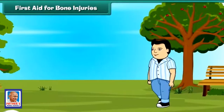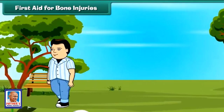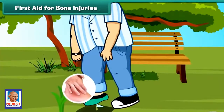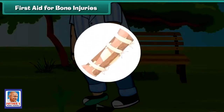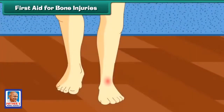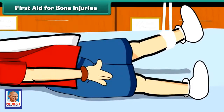First aid for bone injuries. Rohan was out for his morning walk. He stepped on an unleveled ground and sprained his foot. A sprain or broken bone needs immediate attention. In case of such injury, don't move the affected part. Apply support with splints or folded newspaper to prevent further injury. Apply cold packs or a bag of ice wrapped in cloth to the injured area. Keep the injured person lying down or under rest until medical help arrives.